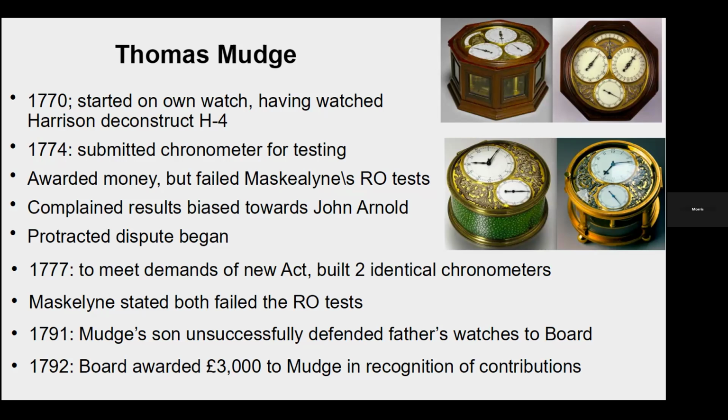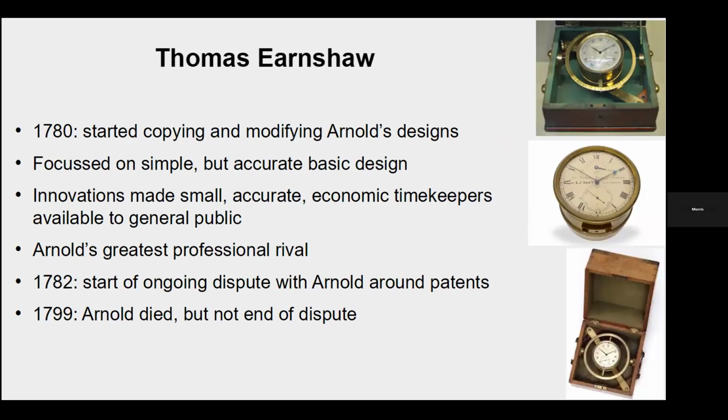Our last major character, Earnshaw. In 1780, he started copying and modifying Arnold's designs, so we're in direct competition with each other. He focused on simple, accurate, basic designs. His innovations made small, accurate, economic timekeepers available to the general public.